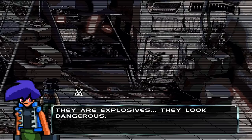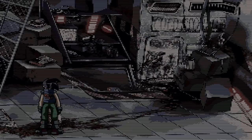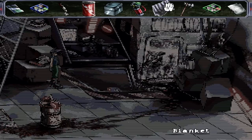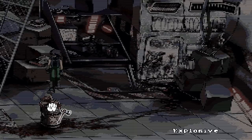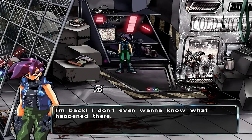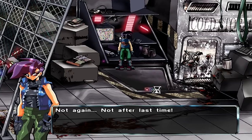They are explosives. They look dangerous. Cannot carry any more items. Screen won't scroll. Looks like I'm trapped in here. I need to find some other way to end the game. Can't use these things together. I'm back. I don't even want to know what happened there. Not again! Not after last time!